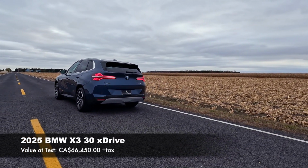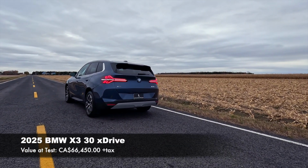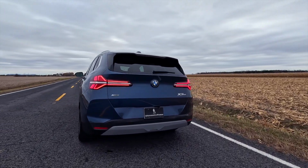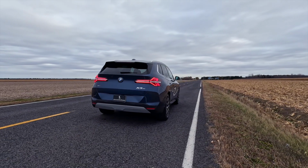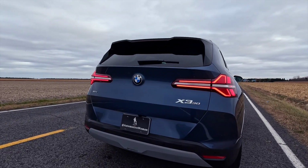MSRP pricing begins at just over $62,100 in Canada, and just under $53,800 US for the sport look, before additional options or taxes are applied.